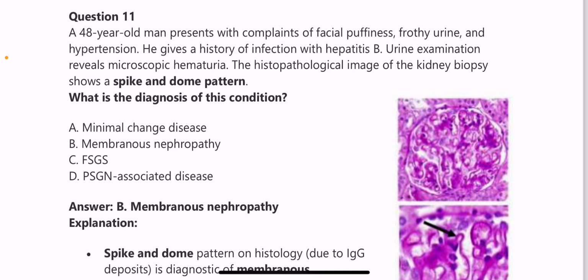So again, different types of nephropathy and their histopath image, very important questions keep repeatedly coming. Even for INICET, this area is very favorite, because every INICET exam they usually come up with one question from this nephropathy histopath image or related question.